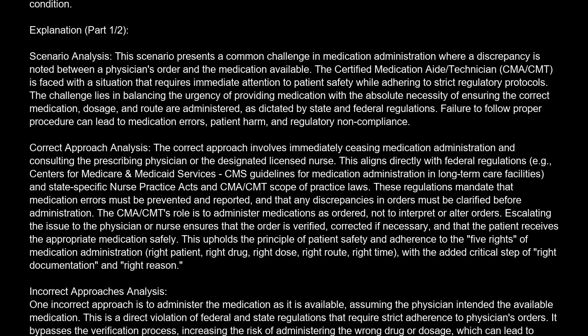Incorrect approaches analysis. One incorrect approach is to administer the medication as it is available, assuming the physician intended the available medication. This is a direct violation of federal and state regulations that require strict adherence to physicians' orders. It bypasses the verification process, increasing the risk of administering the wrong drug or dosage, which can lead to adverse patient outcomes and constitutes a serious breach of professional responsibility and regulatory compliance.